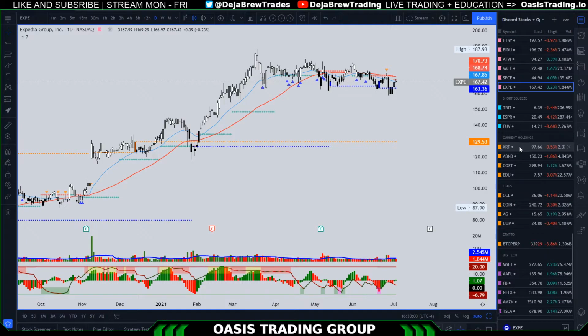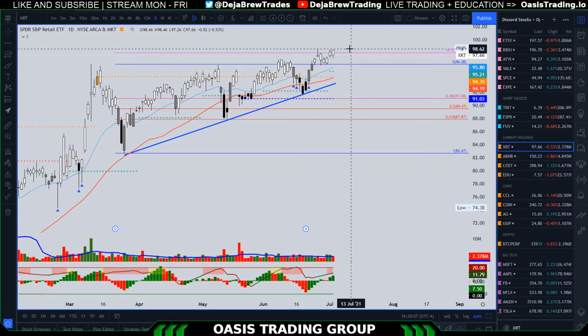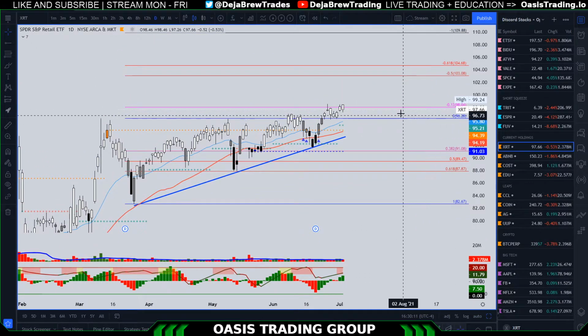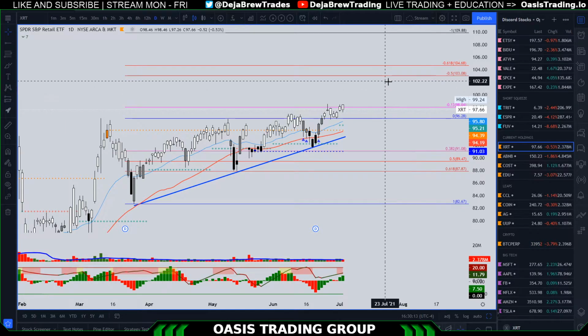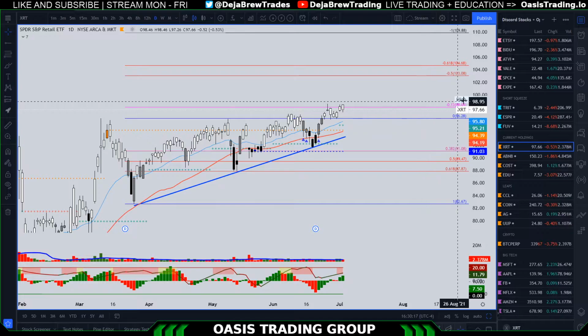Actually, I have a few more here before we move on. The retail sector I'm still in. If it can break above this like 98 point, I think we're really going to start to get paid all the way up to 102 to 103, topping out at around like 105 most likely.